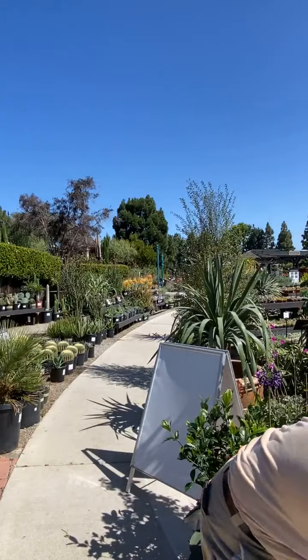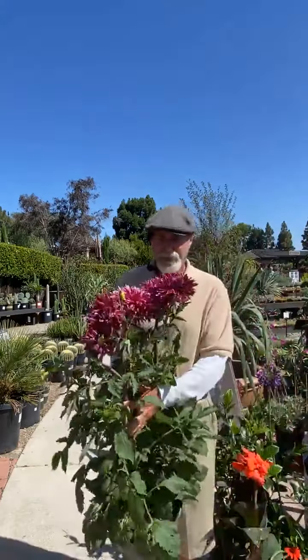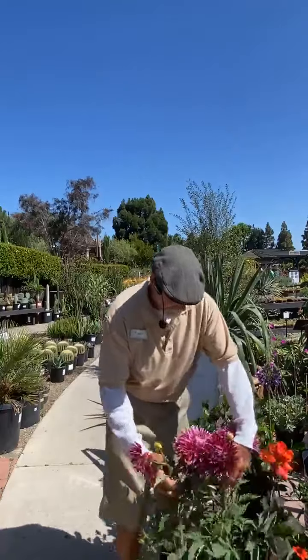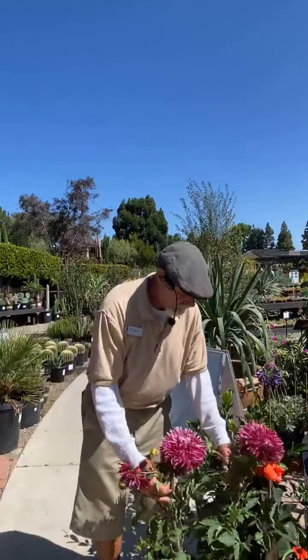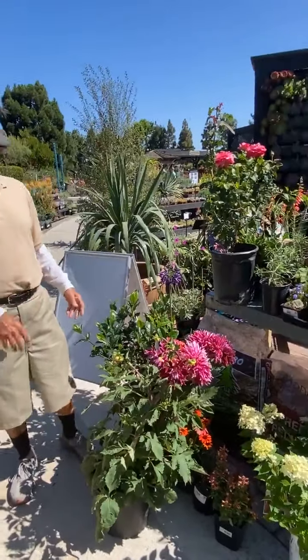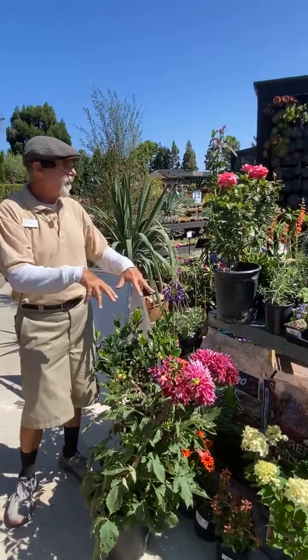Dahlias. Oh, these are great. I love dahlias. This is a bigger variety. With dahlias, when they get really top heavy, I'll take a bamboo stake and I'll lightly tie them because I don't want them breaking that stake. So dahlias are still going all the way into summer, blooming great.